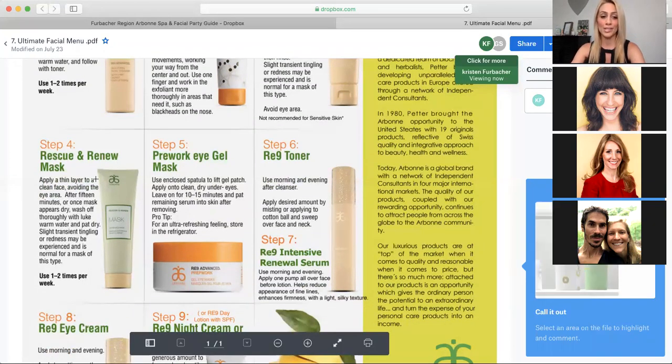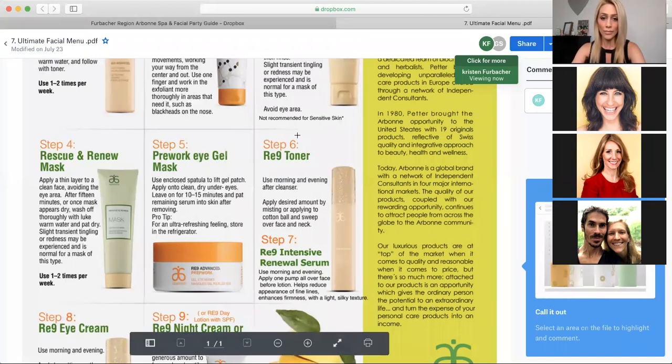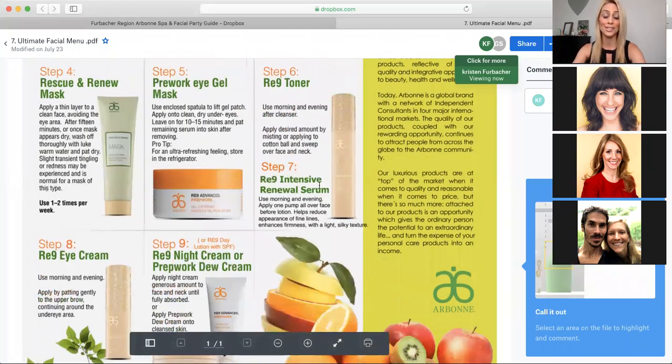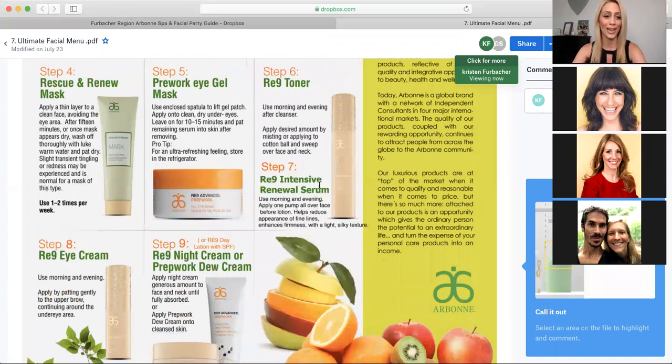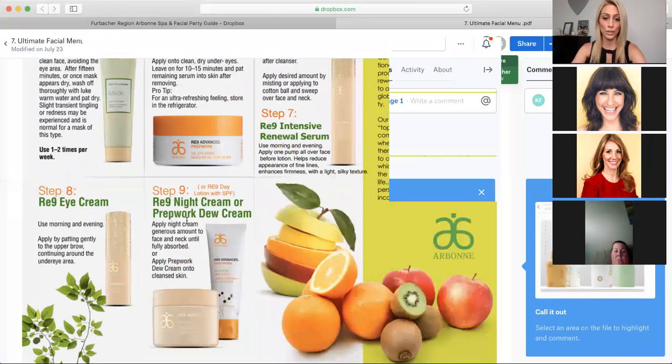Step 5, after we massage these masks off, are the eye gel masks. These I love. I mean, come on, people put them on and after they take them off, it's an instant reduction of puffiness and it's all smooth. People just love that because you see that instant result. Step 6 is the toner. I've added in a step 7, so that's going to be the intensive renewal serum. Definitely have to have everyone try that. Step 8 is the eye cream. And step 9 is the RE9 night cream or the prep work dew cream. If it's someone in their early 20s, they might want to stick with the prep work dew cream.